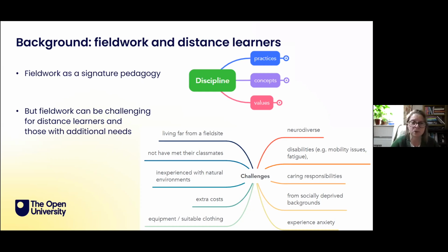And then when we're talking about individual circumstances, students with neurodiversity, students with various disabilities that might make it hard for them to carry out traditional field work if they might have mobility issues or fatigue. Those with caring responsibilities who can't leave a particular location very easily will find it difficult to get out to a field site. Those from socially deprived backgrounds, again, find it difficult to get to these locations where we might want to bring them all together to do field work. And a lot of students experience anxiety. This is a new, different situation for them, which can be really challenging.